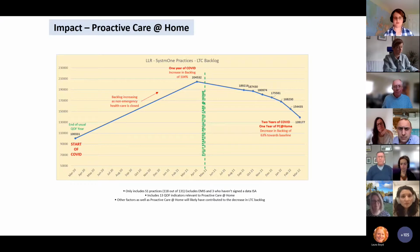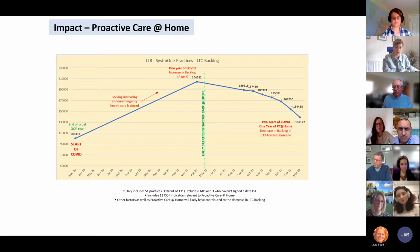I have to note that there will be other things that will have influenced this, I'm sure, but it's lovely to see that it's making a difference, and that we're now 63% back towards where we need to be on what we're calling a normal QOF year. There's still plenty of work to do behind that, because although there's that baseline, is that a good baseline, and we've got more work to do, but that hopefully illustrates a little bit of what's happened.